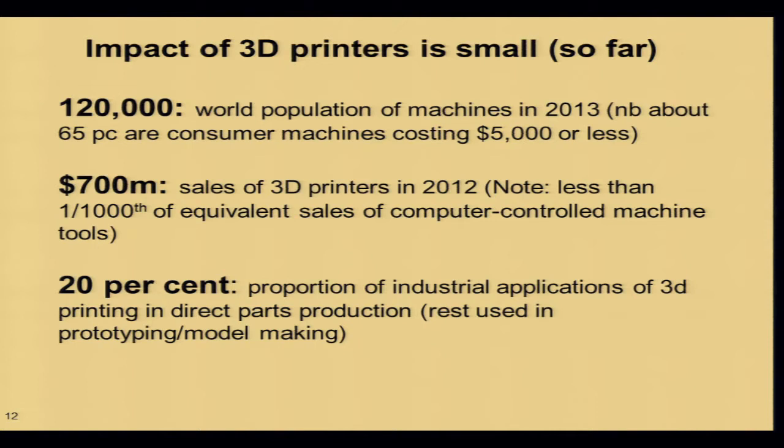and this is a big but that perhaps one should talk about at this stage. At this moment, the number of 3D printing machines in the world is really rather tiny. Of that 120,000 or so, something like two-thirds of them are the low-cost machines that really, at the moment anyway, aren't going to do anything all that complicated. Only one-third are what you'd call your serious industrial machines.